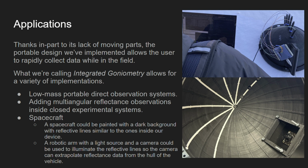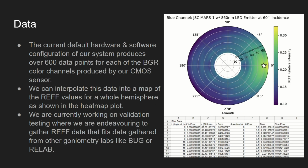What we can also do is paint the side of a spacecraft black and then paint these reflective lines over that, and then have a robotic arm with an illumination source and a camera. We can illuminate the surface of whatever the spacecraft has landed on, provided it's in a dark enough environment, and look at the way the light reflects off of those lines and extrapolate these REFF values.